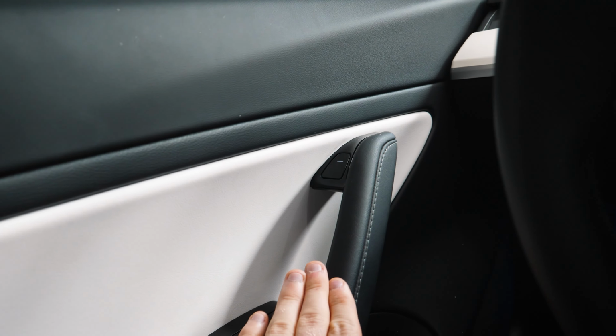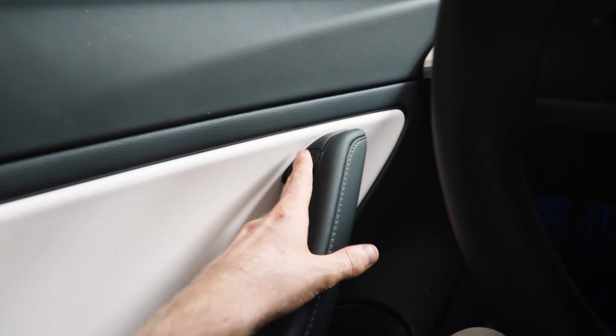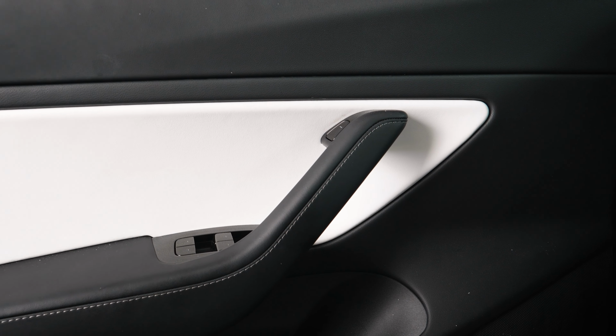I love it when you know how to open this door, but for example, like Uber drivers struggle every day with people not knowing how to open the door because they're new to the car. But as an owner, it's awesome. But as a new person, it's really confusing.